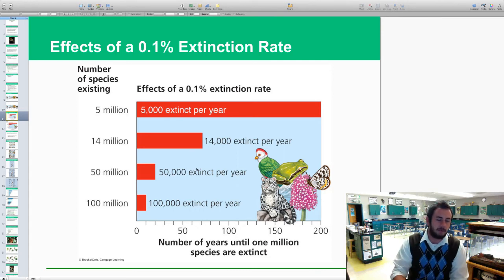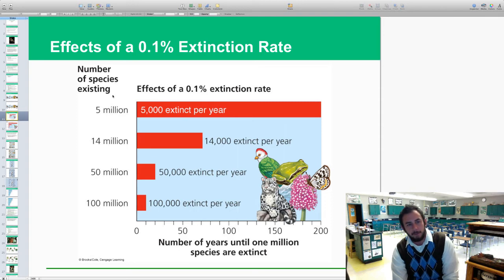So it's giving you an inverse rate, basically, of looking at the number of species existing and applying that 0.1% extinction rate to it over many years.